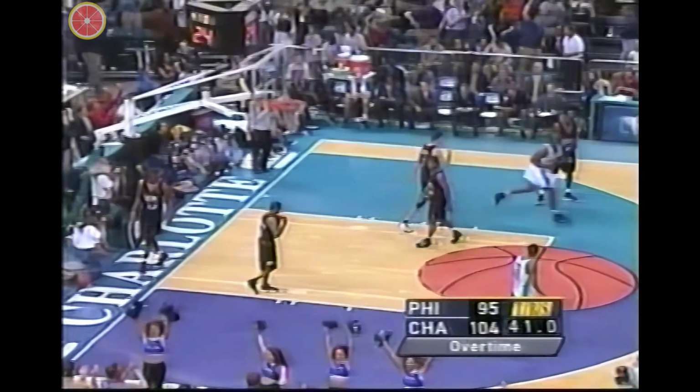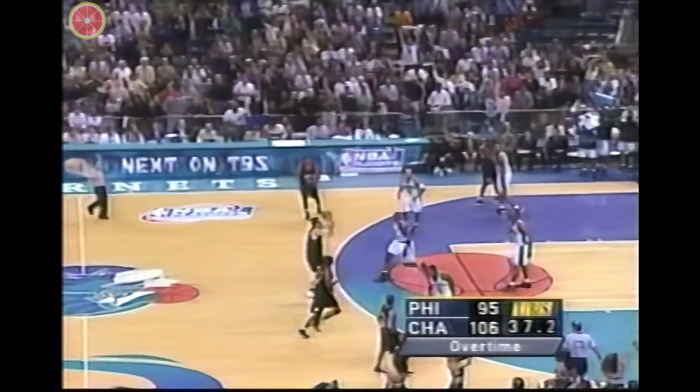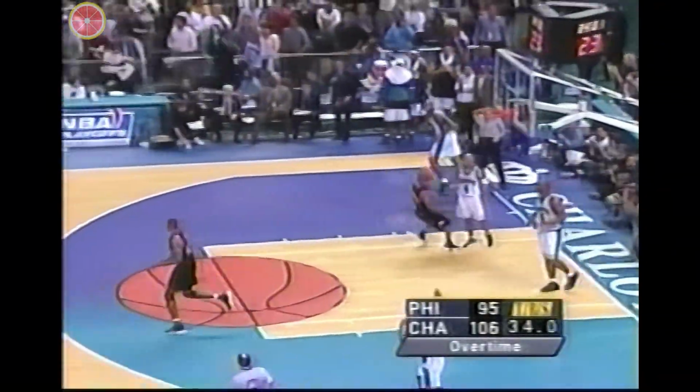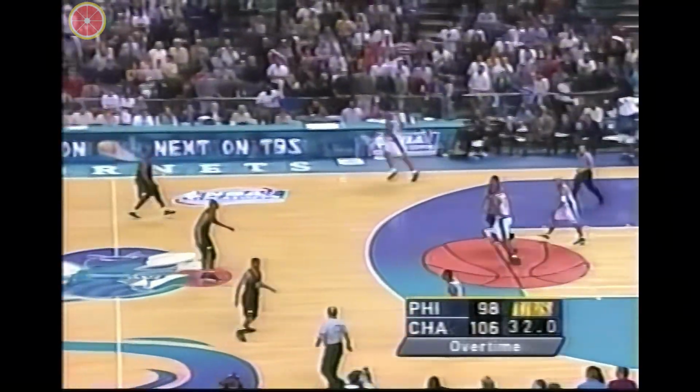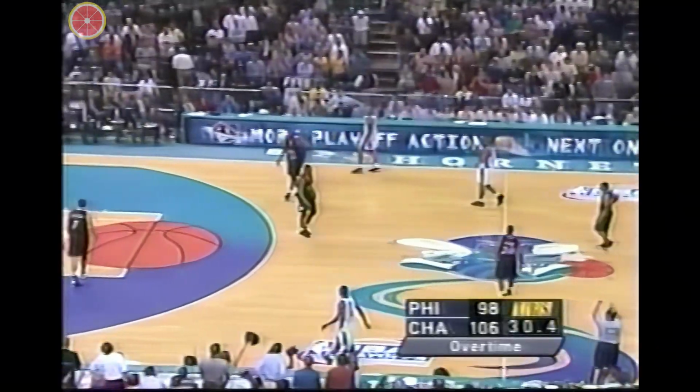Here is a dunk from Coleman. And an exclamation point. And you can see the smiles on the faces of the Hornets and the crowd screaming as the Charlotte Hornets. Kukoc hitting the 3 with 35 seconds to go. It is an 8-point lead for the Hornets.